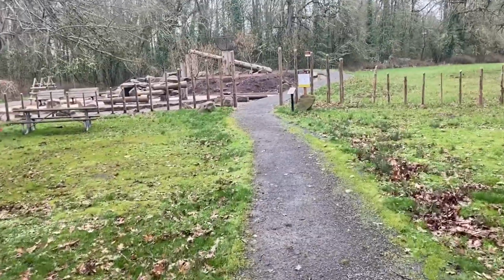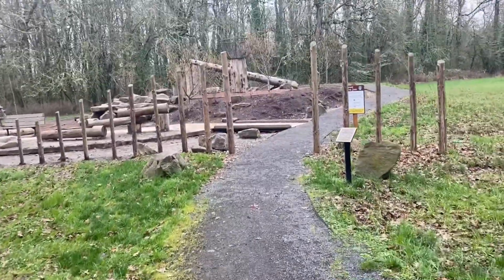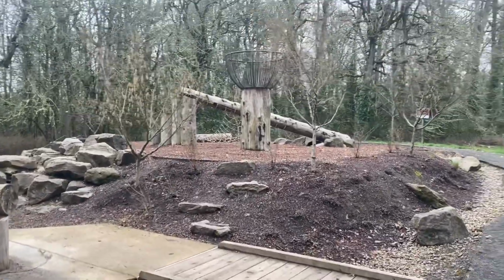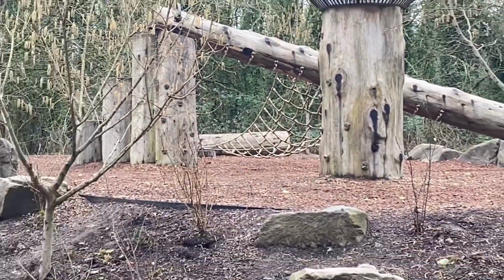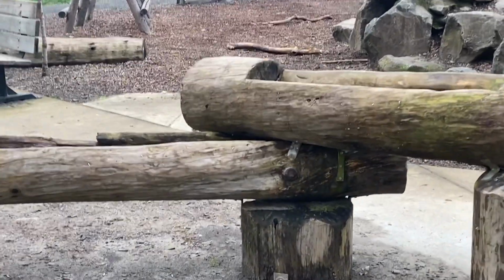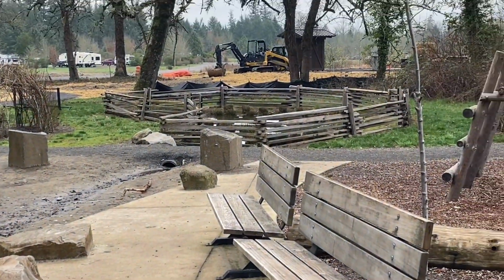Taking a walk through the campground here, I found this really cool looking play area. Definitely unique enough to film. Looks like a fort coming up to it. Got this great little basket feature here. Log with a rope swing on there, or rope net. And you can dump water in the top of this log, it drains down to the next log through that hole, down that channel, down that hole, and down at the bottom where another kid's waiting with a bucket. Pretty cool. They can go get the water right there out of the pond.